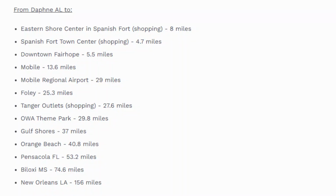Eastern Shore Center, which is a large shopping center in Spanish Fort, which is also off of I-10, is 8 miles away. Spanish Fort Town Center is just 4.7 miles away. There's a Bass Pro Shop in there, amongst other stores and restaurants. Downtown Fairhope, which is known really by people all over the country, a very quaint and cozy little downtown area, you're just 5.5 miles away from there.